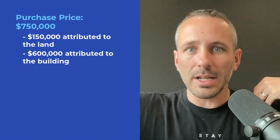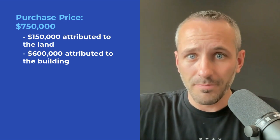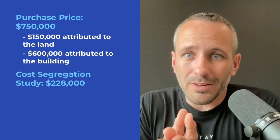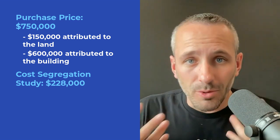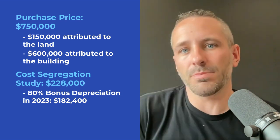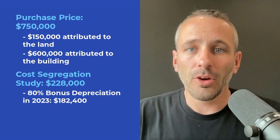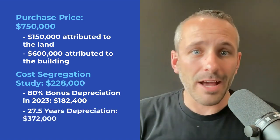So again, let's lay the math down. We have $600,000 attributed to the building, 150 to the land, for a total purchase price of $750,000. We did a cost segregation study and determined that $228,000 of that 600 we could depreciate quicker. Because we're in 2023 and there's 80% bonus depreciation, we can get a deduction of $182,400 in year one. And then we also have the 27 and a half year depreciation.